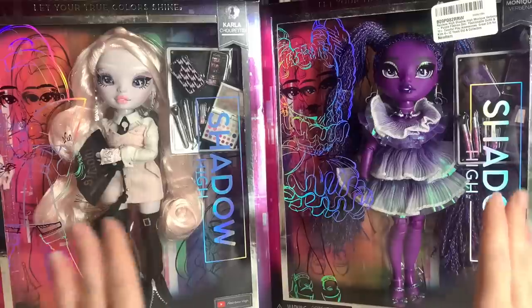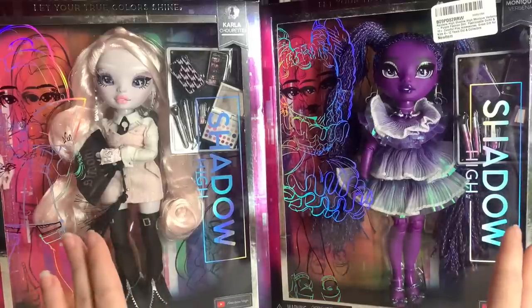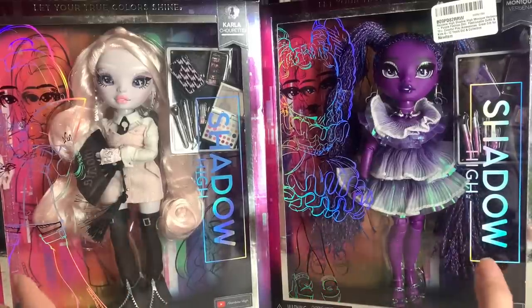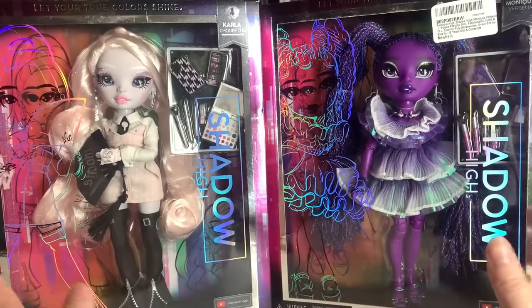In today's video, I am so excited because I managed to get Shadow High Series 2. They went up on Amazon a couple weeks ago, I think, and I pre-ordered them, and they took forever to get here. But two of them have arrived, and here they are.